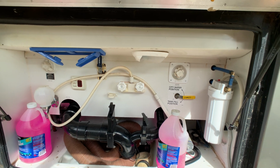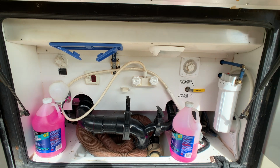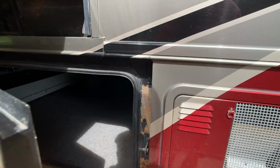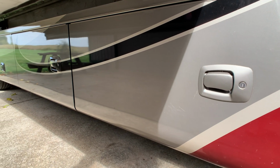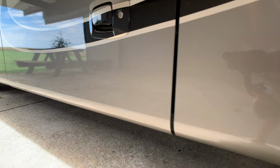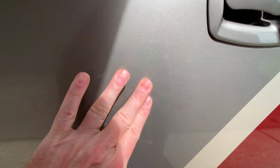This coach has pretty much everything. Whole house water filtration, outside hot and cold running water, black tank sewer flush. It's got the Four Seasons insulation on this. Compartment doors are all insulated. This is the back side here. You get the idea. Let's focus more on the baggage doors, on the paint finish. Right here, well, the sun, there we go. See, a little bitty rub mark, and it looks like that can be taken out. Just a little buffer.